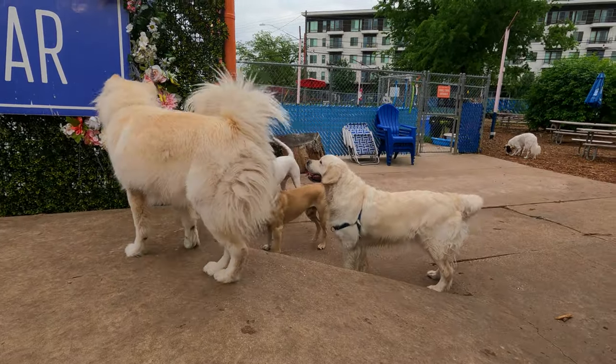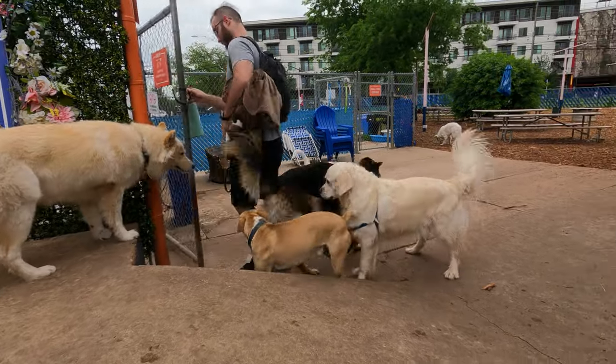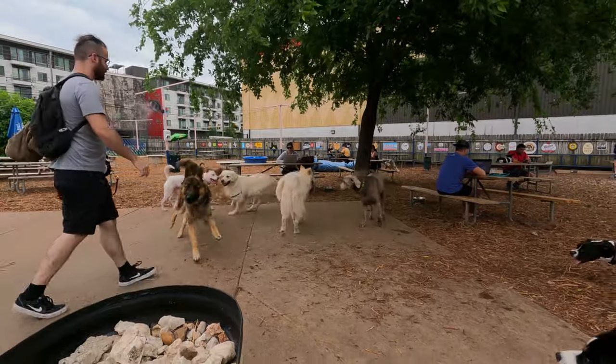Oh, so fluffy. One fun thing that happens is every time anyone comes in, all the dogs in the yard come up to that gate behind me and they're basically greeting all their new friends. It's so funny, every time a new dog comes in, wherever they are in the yard, they seem to sense it, like, friend? And they all run to the gate. It's absolutely hilarious.